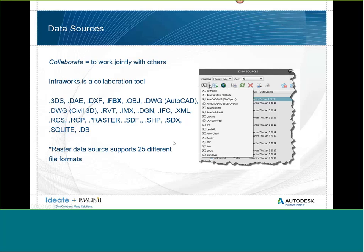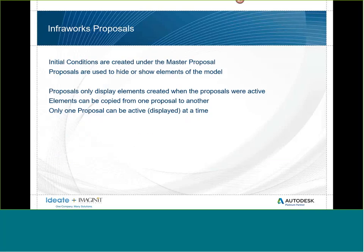So you've got your model builder model. It's created the existing conditions, and now you are ready to create your content or compile your content into a composite model. I'm going back to proposals here because proposals are what we use in Infraworks to help organize things. So the initial conditions that were generated by the model builder came from, or were assigned to, the master proposal that you saw. You can create additional proposals and use those to hide or show elements of your model for different alternative designs, different phases of your design. Anything you create with a proposal active will only display when that proposal is selected.